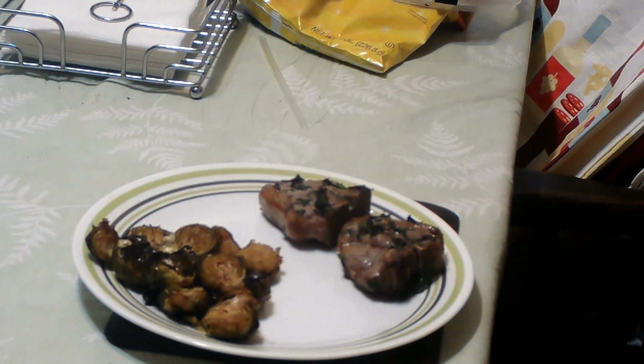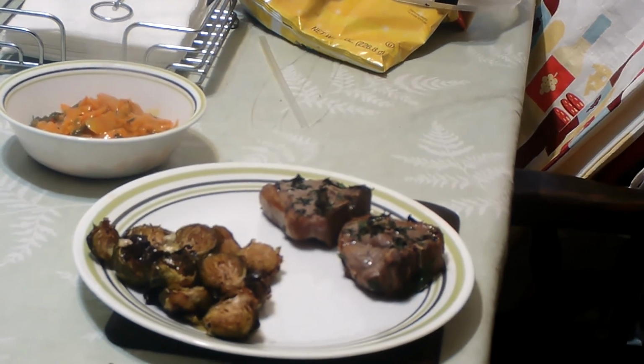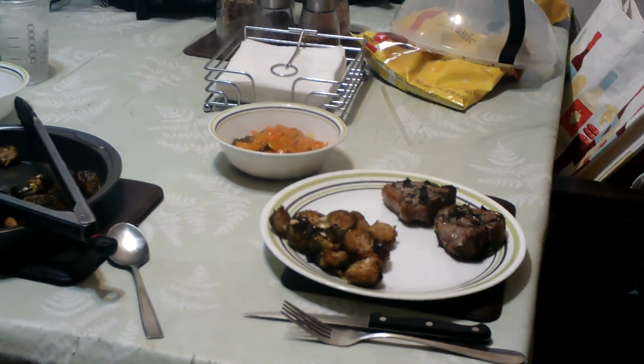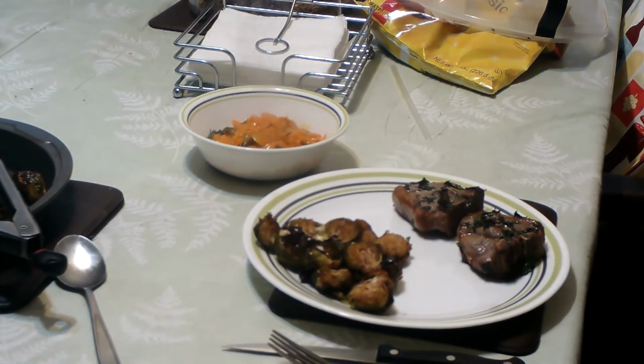Is that a piece of Brussels sprout? Yep. How it went in there, I don't know. That's plenty. And there's what we look like. Let me get some spoons. Lamb chops, roasted Brussels sprouts, and the carrots. And it all looks wonderful. Well, that's it, folks. Very simple vegetable mix. The carrots are going to need to cool down a little bit because they're steaming like crazy.